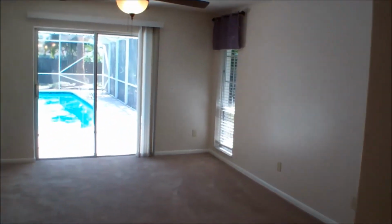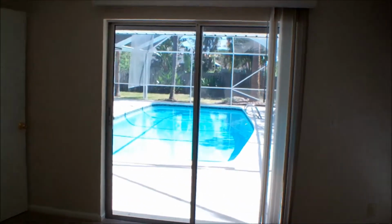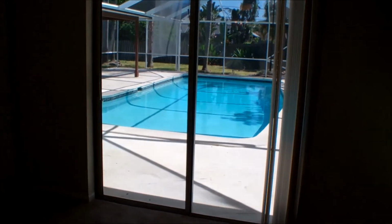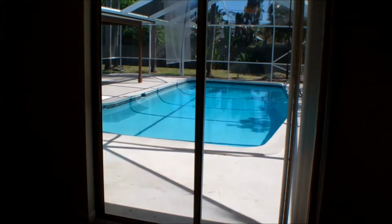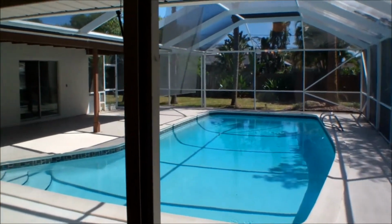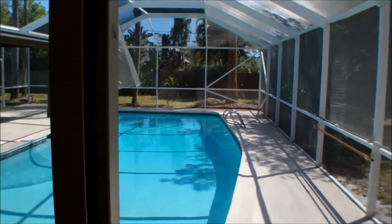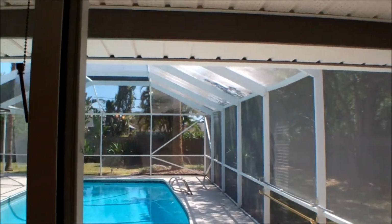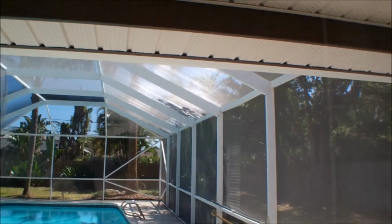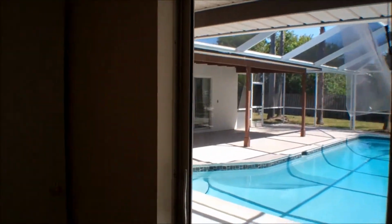Now another nice thing about this bedroom is you do have the large slider here that looks out on the pool. So you get lots of natural light, or if you just want to wake up and feel like you're in Florida, there you go. It is a screened-in pool. We'll take a closer look at it in just a minute. But you can see the frame there is very large, so plenty of room to add a slide if you so chose, but it just feels nice and spacious.